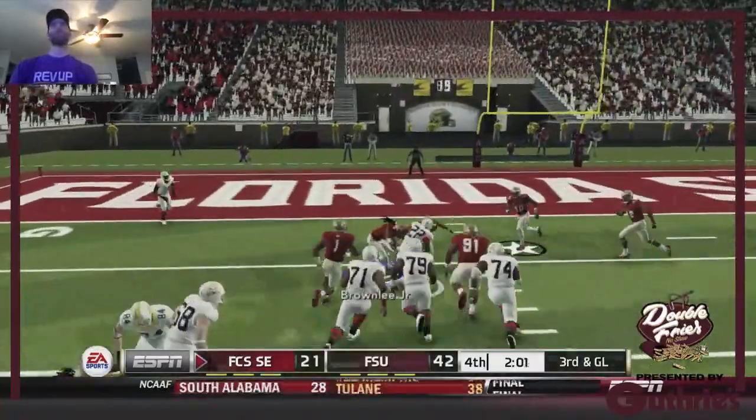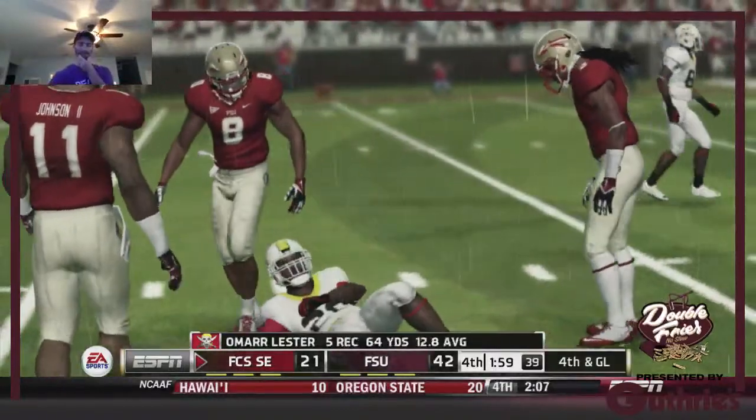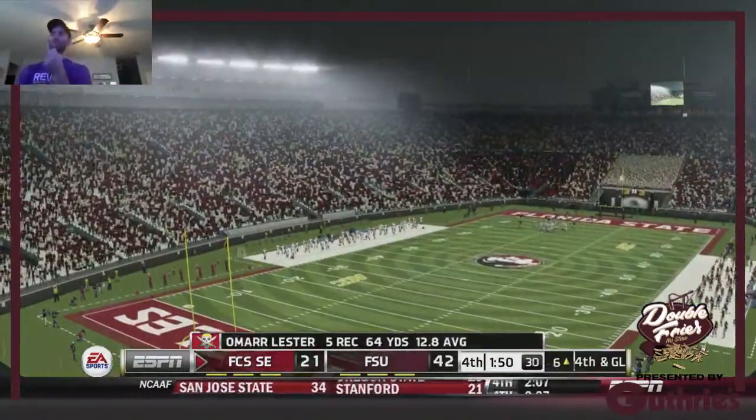Quick pass. They'll bring him down around the 6-yard line. Probably gain of 10 yards. That brings up fourth and goal.